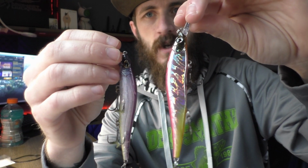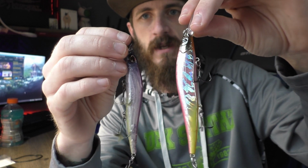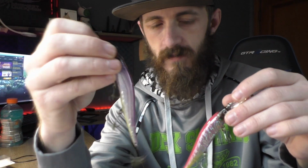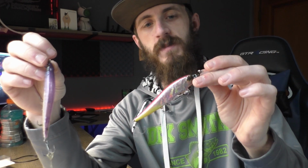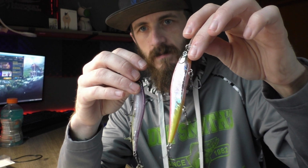And I'm pretty sure these are the Mega Bass 110s, but these are the deep diver. And I know for a fact these are suspending. So just look how much more flare that gives off compared to the normal Mr. J. Because this is your suspending. Well, I guess you can really get this down to whatever depth you want, but this is the specific deep diver, and it's just absolutely amazing with the holographic.